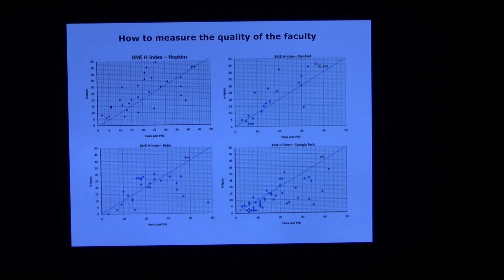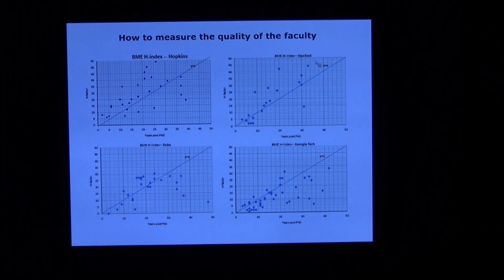So the line in the middle is the 0, I guess. How do you interpret this? Above the line is a high number of publications. Under the line is a low number of publications. So you compare this to other different kinds of schools. You see that Johns Hopkins is actually really high, comparable to Stanford in terms of the number of faculty that go above the line. The x-axis is the number of years that faculty have spent post PhD. So if you're a young faculty member, you might have fewer publications with a high H-index. That's why there's a diagonal line across this graph.